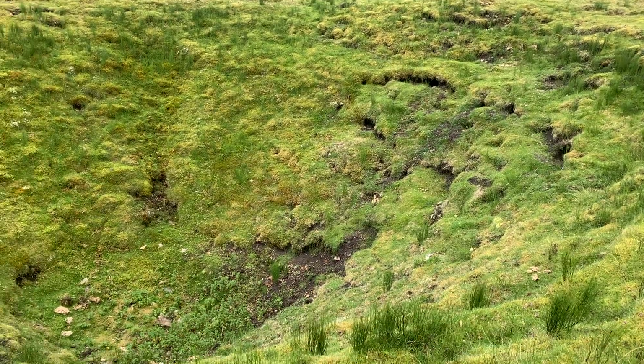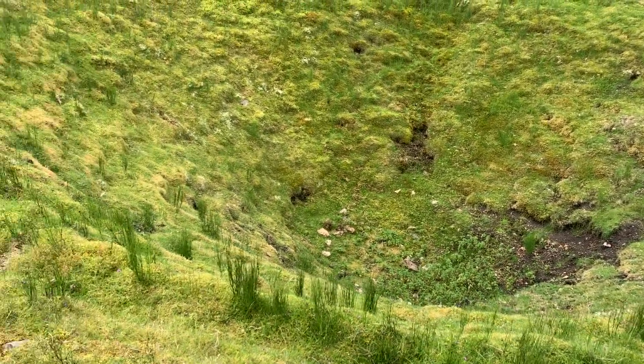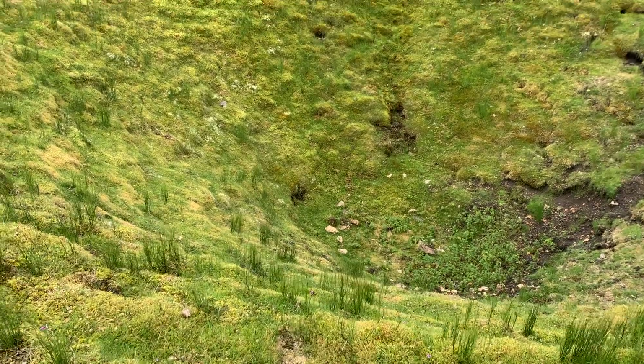Steph reckons this big dip in the ground might be an old mining shaft. It does say so on the OS map, there's a lot of dismantled mining works here. Camera doesn't do it justice, but it's actually quite deep.